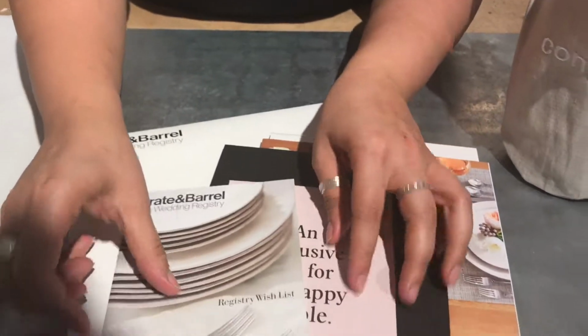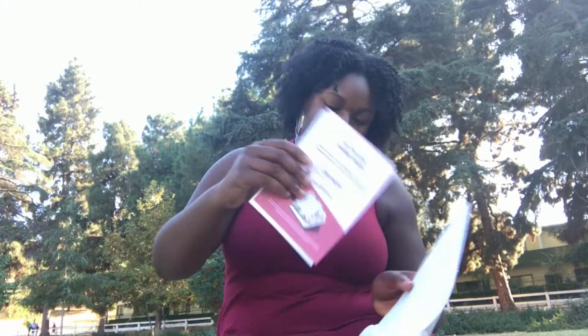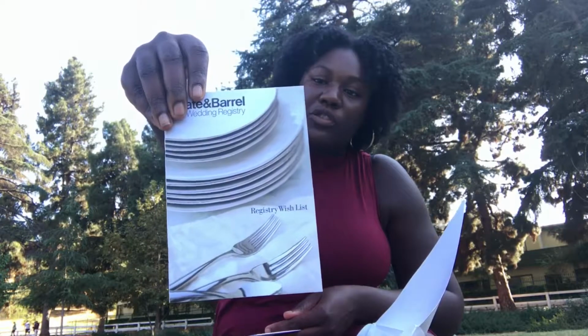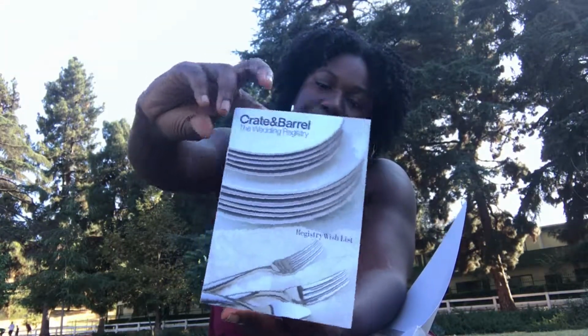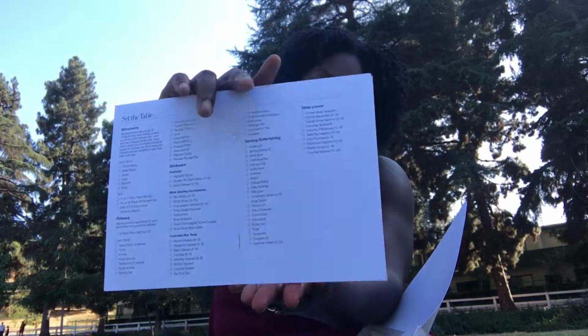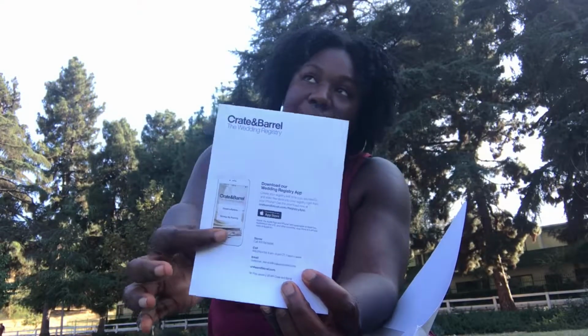So we got all this stuff for free. We got free stemless wine glasses, we got free tote bags, and then we got this. So inside here there's a little run through of the registry wish list. I'm sorry, I'm talking kind of crazy. And then it just has the different types of things. It has the instructions on how to download your app right there.